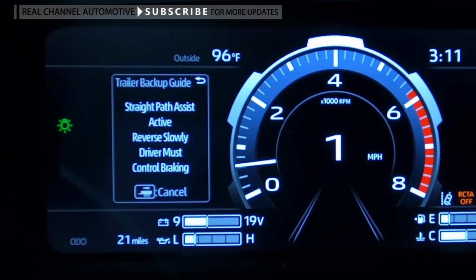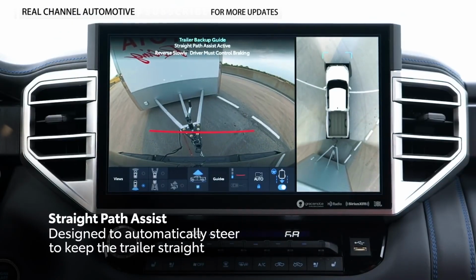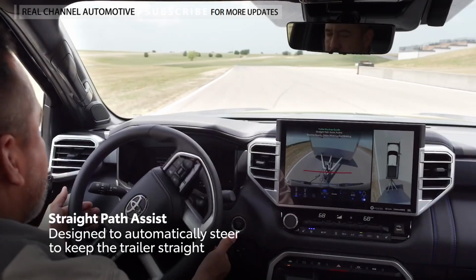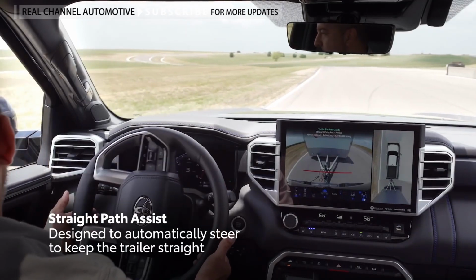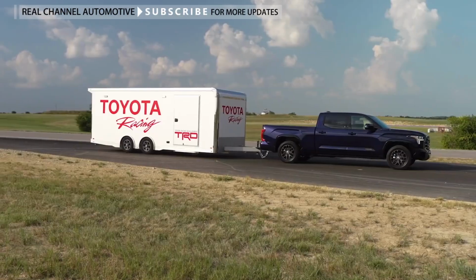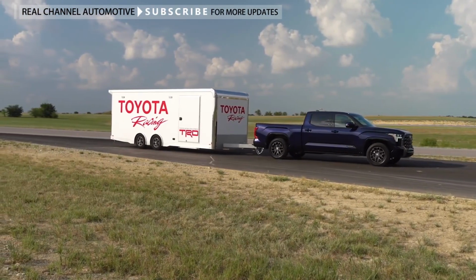But the real party trick is straight path assist. With this system, all you have to do is control the gas and brakes, and the system will handle all of the steering for you, making whatever adjustments it needs to keep the trailer pointed in its original direction, regardless of the angle of the truck itself. That's right, jackknifing is officially a thing of the past.